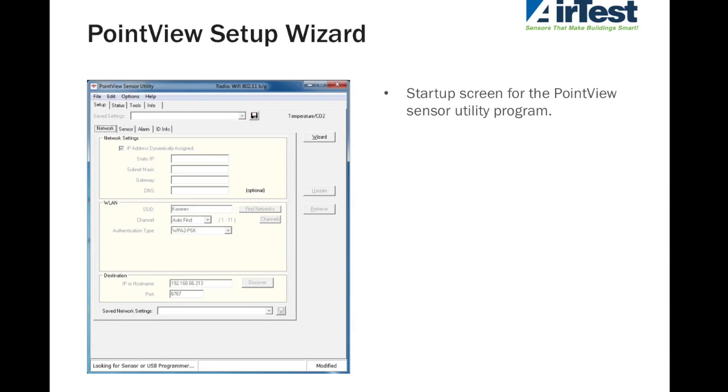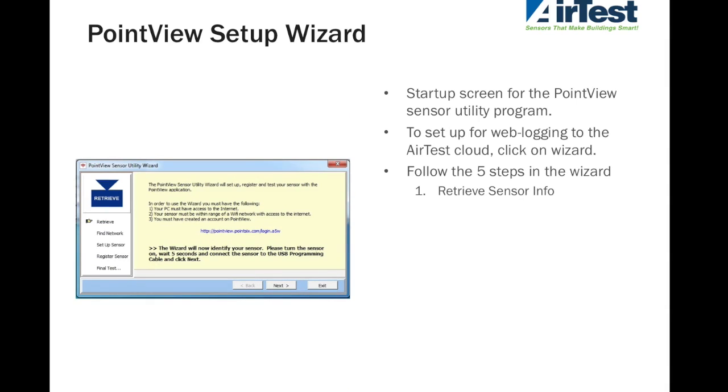There's two ways of doing that. With the software, you can either designate where to go, and that would be done if you have a particular database or IP-based controller where you'd send the information, or you can actually use what's called the setup wizard if you're going to be using the AirTest hosted website. And there's really this wizard. This is a screenshot of it. There are 5 simple steps to set it up.